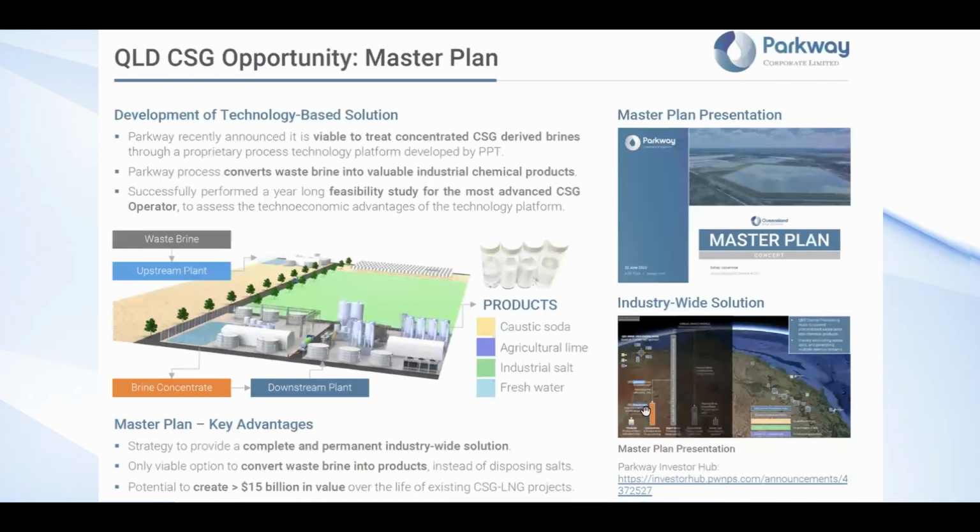To outline the master plan, it's difficult to summarize 55 slides in 30 seconds, but basically the plan is available on our investor hub. Ultimately the plan involves taking waste brine, putting it through our upstream concentration and downstream treatment, and it essentially takes waste and produces products.